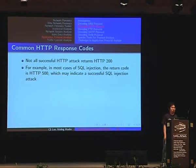One interesting thing is that not all successful HTTP attacks return HTTP 200. For example, in most cases of SQL injection, the return code is HTTP 500, which may indicate a successful SQL injection attack. That's because that is the response from the backend, not the web server itself.